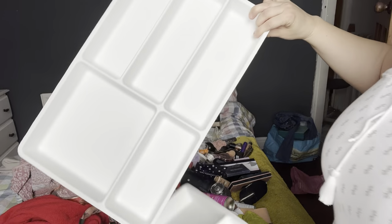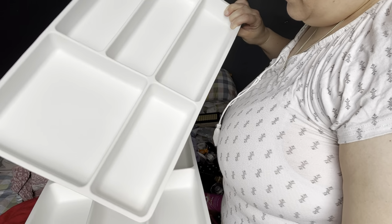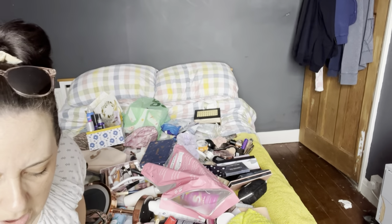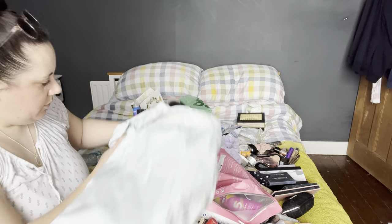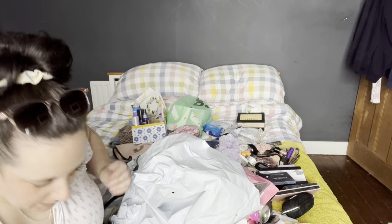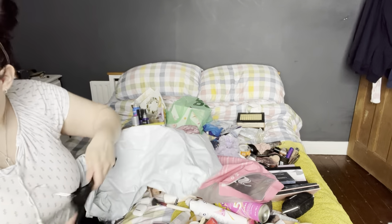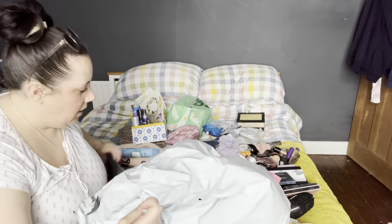Cleaned out my trays. There's a few little marks in them, but they are a lot better than they were. So let's do this. Move this mirror out of the way. I'll give this a clean in a bit. I just want to get some of this makeup started now. I've got hangers everywhere. This room is upside down, but once I've got this done, it's a start.